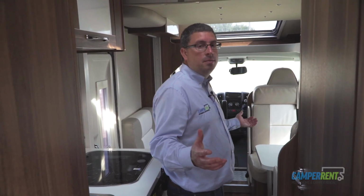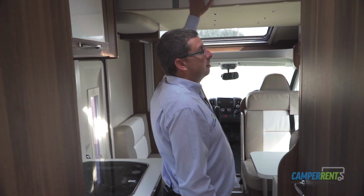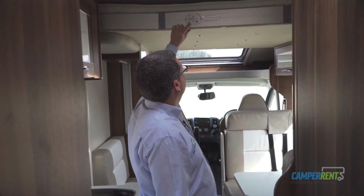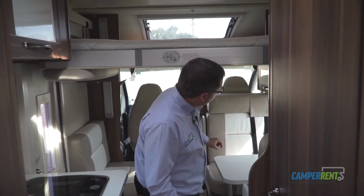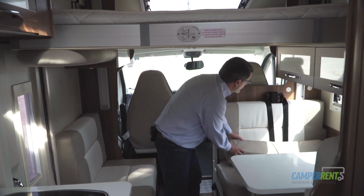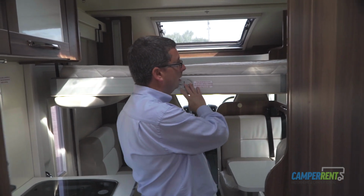Okay, so the next bedroom area, or bed area, in the Autoroller 747 is this electric lowered double bed that comes down from the ceiling. In order to make it come down, you've got a down arrow and an up arrow. Simply hold the down arrow and the bed will start to come down. Remove any cushions that are in the bed's way to bring it down to the correct height. Just carefully watching all the time that you're not going to bang anything.